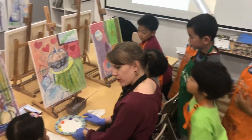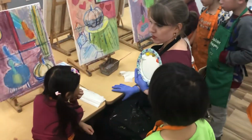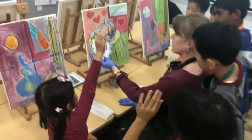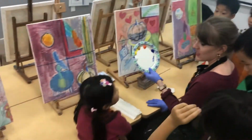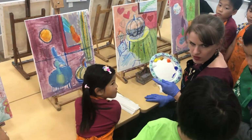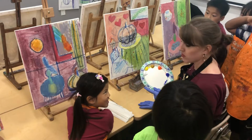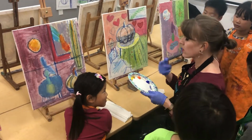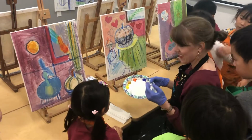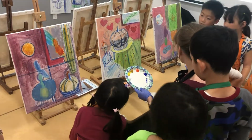So something's different here. What happened to our palettes? What colors did we have last week? Olivia? Blue, red, yellow, and white. Okay, but what do we have now this week? Olivia, go. Blue, orange, gold, yellow, white.